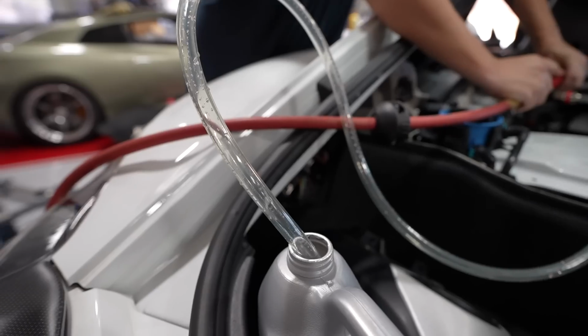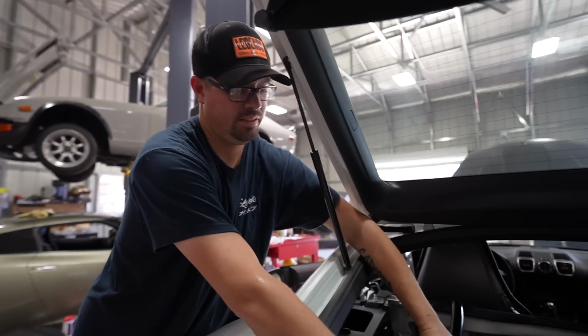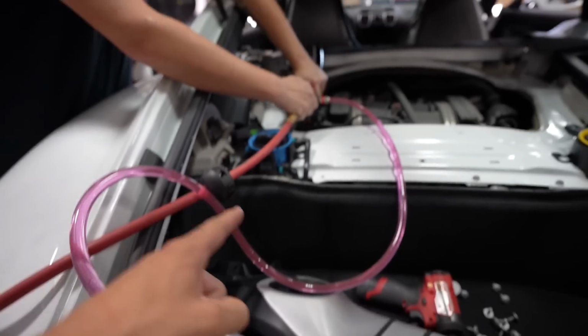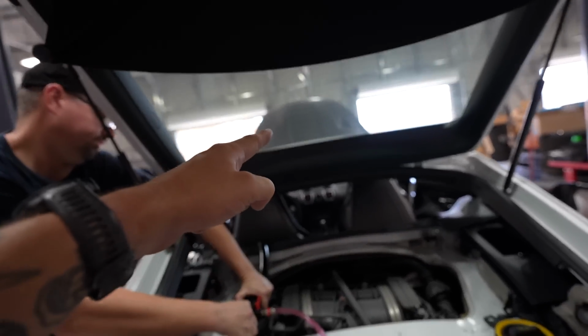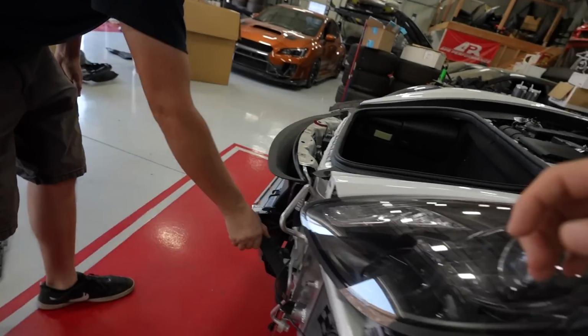I'm gonna get this up too. Whoa, that thing shoots. I just want it to be solid when it goes in. This should solve our problem of running coolant all the way to the front of the car from the back of the car. This is nuts. All the air out of the hoses.